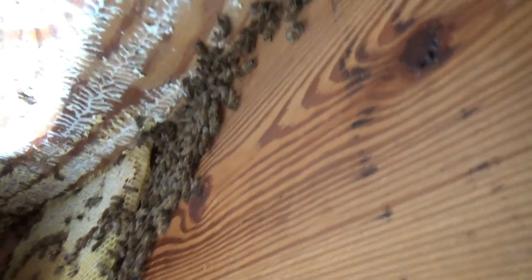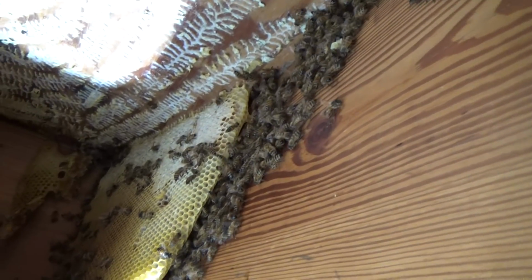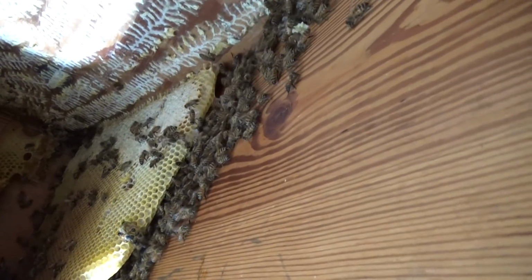Down to our last piece of comb. These bees are running. I gotta hurry to do this, but hopefully she's gonna be on the back side of this or somewhere in this cluster of bees. Let's see if we get lucky. God grace us with our queen.